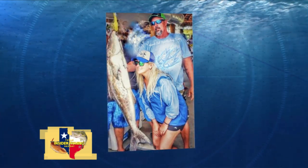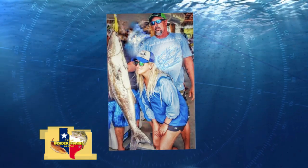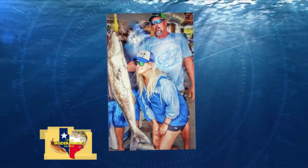Remember, fighting this fish is a blast on lighter tackle, but if you're fishing structure or you want bigger fish, you better heavy up on your tackle. They'll just break your stuff. And we got a picture today of Natasha and I with an amberjack. We had fun fighting it last year.